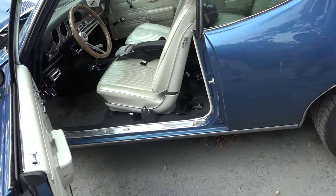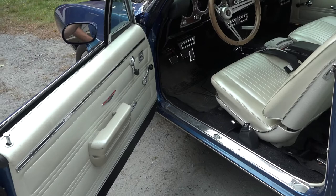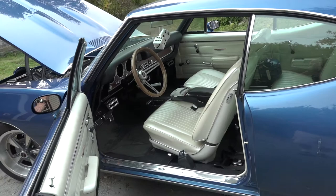Bodywork, paint, engine, updated the transmission, the steering, brakes. So it's a new car in an old shell. It's a really fun car to drive around. I call it my anti-Prius.